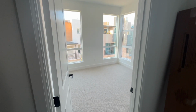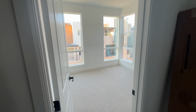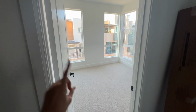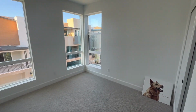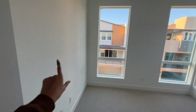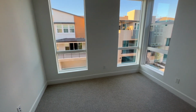Okay, we skipped the second floor. We're on the third floor now. This is the floor that has the bedrooms. So this is one of the bedrooms that I'm going to be using. This is the second office room. And so here is what this room looks like. I decided there's a room right next door and I made that one the guest room.